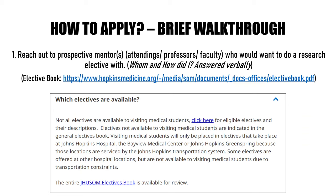So how to apply? Firstly, you do not apply directly using the WizMed portal. You first have to reach out to prospective mentors, that is attending professors or faculty, through fax or email. Preferably email. Here in India, we don't use fax nowadays, right? But yeah, you would email the professors you would want to do a research elective with. I have always been inspired by the work of Dr. Seegers, and hence I emailed him immediately after I got provisionally selected for the Khorana scholarship. I got his email from his corresponding author information.